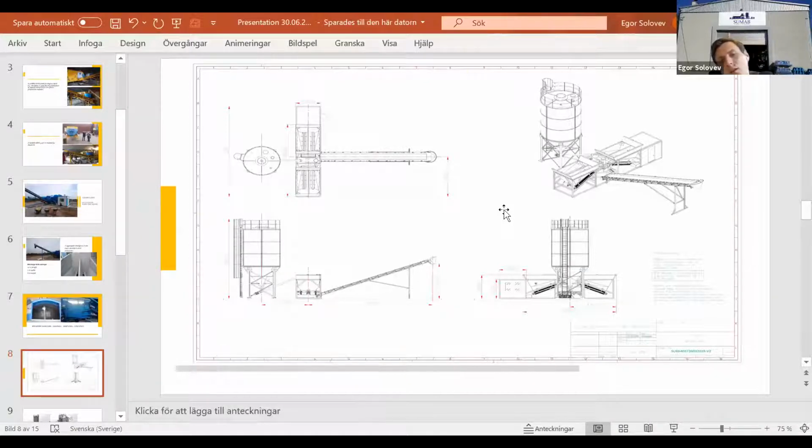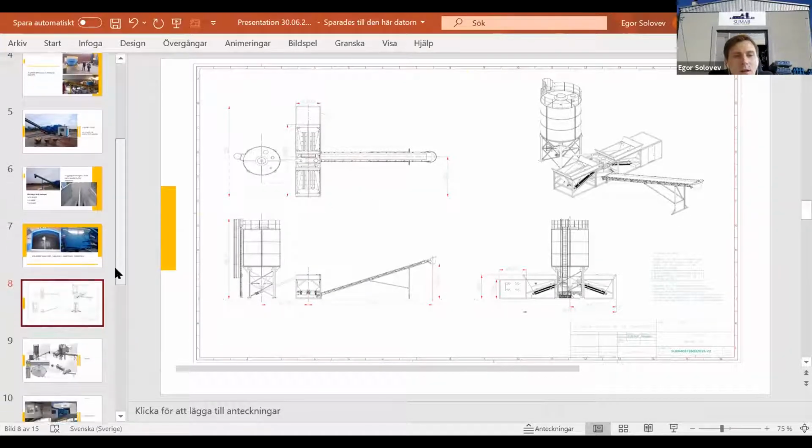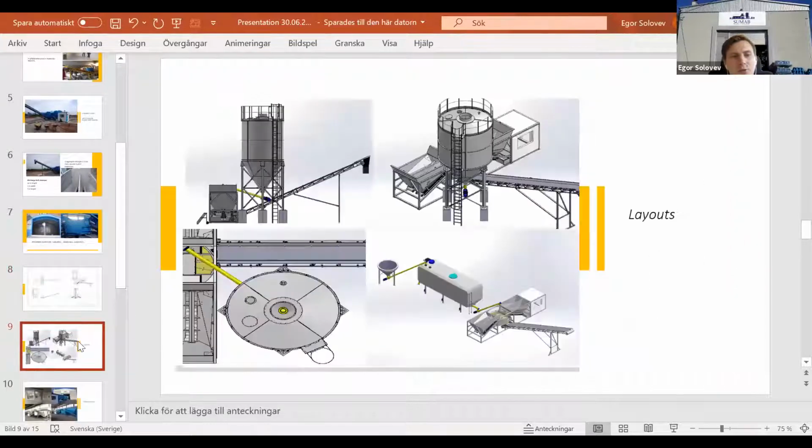So it's all going simultaneously. Meanwhile, the mixer is mixing, the weighing is being carried out. So by that you save a little bit more time, of course, in the stationary plant. But that's the price you pay for the mobility. So in the next picture you will see a little bit more layouts, how it can be done.